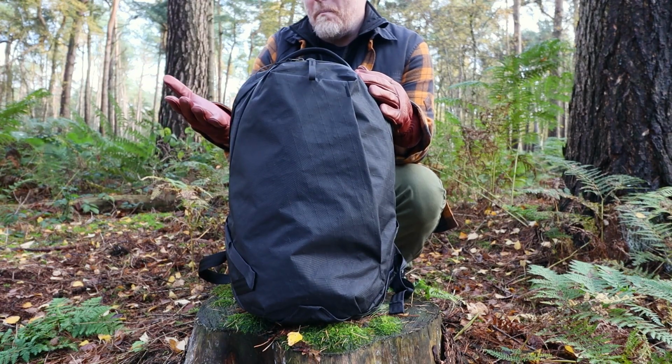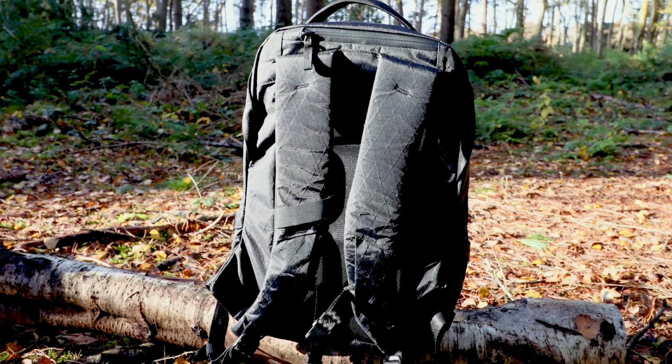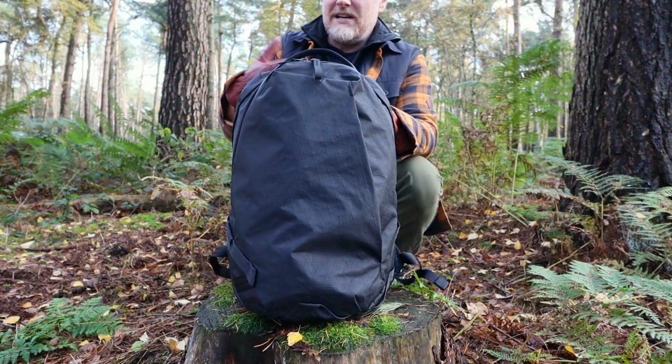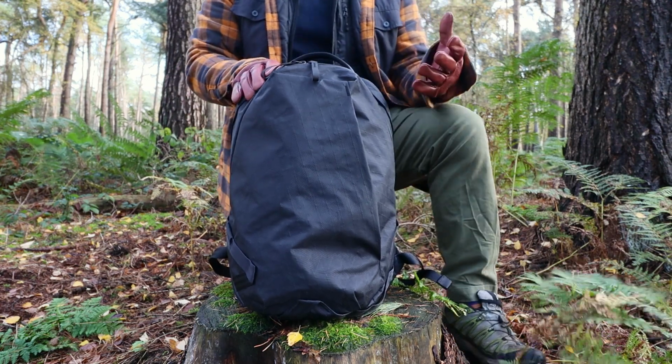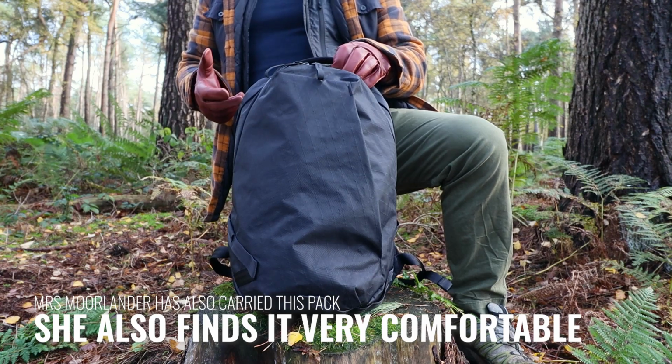I certainly don't mind that. For me, as a man, having it a little bit wider so that the straps at the top can be a little bit wider certainly is definitely a benefit for me and in the way that I carry it.